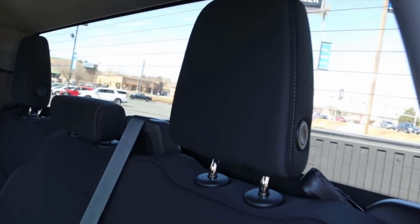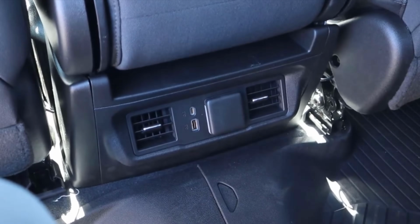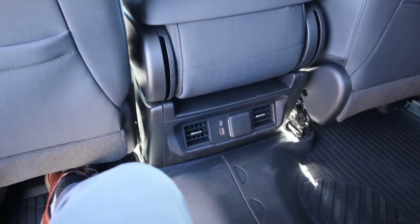And then notice here at the seats again, got cloth seats. And in terms of comfort, you guys are probably wondering, I feel like they're pretty similar. Legroom is also very similar. They both have massive cabs. But yeah, I feel like it's pretty similar. Got the charging outlet there in the back.